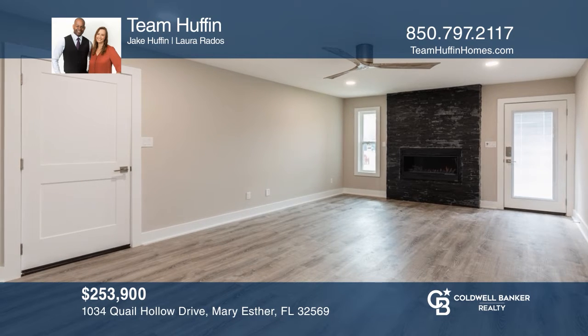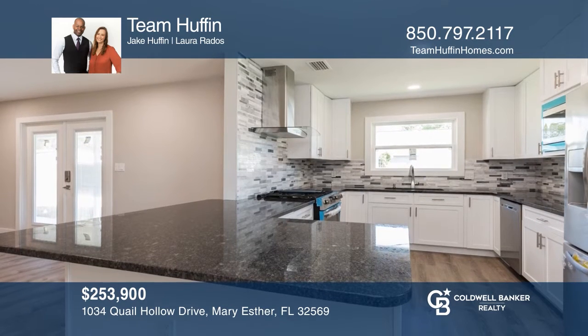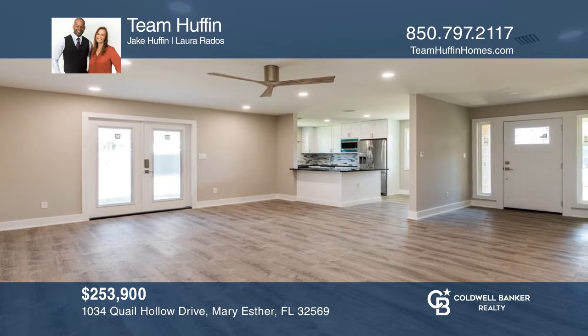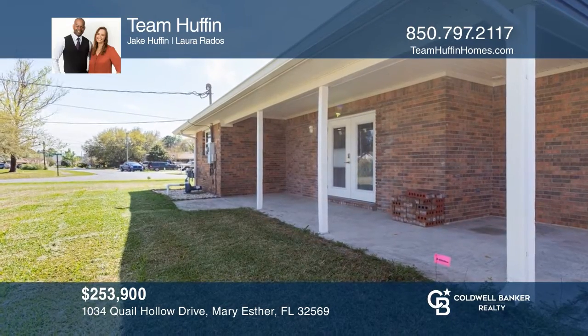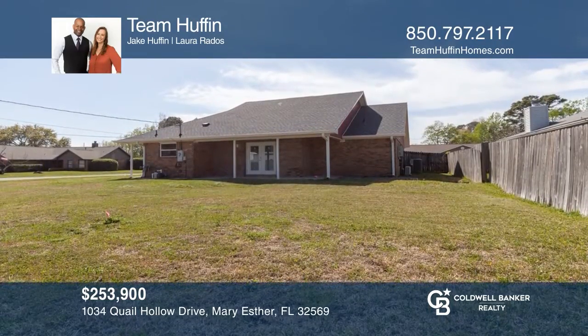This three-bedroom, two-bath, fully renovated home in a quiet neighborhood is ready for your new memories. An open layout and updated kitchen with granite counters and tile backsplash lends itself to entertaining. Everywhere you look, you'll see quality. Features include new windows and doors, updated roofing, and more. The large backyard is full of potential. Make yourself at home by scheduling a tour with Laura Rados.